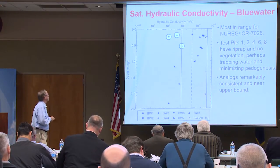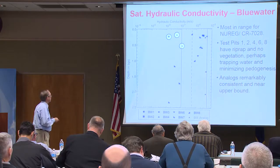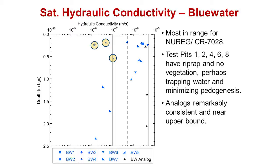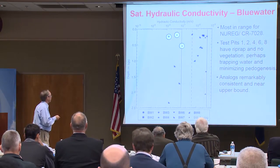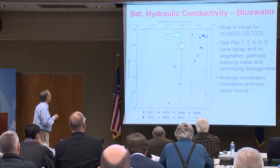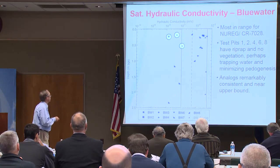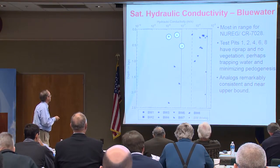So here's some data for saturated hydraulic conductivity for the Blue Water site. Again, here are the analogs, amazingly consistent, in fact. And a number of measurements really indicate that as a function of depth, we have changes occurring in the saturated hydraulic conductivity, such that at shallower depth there's a lot greater change. These are calculated hydraulic conductivities based on the properties of the material as it was in the original cover. So these are pretty representative of what they should have been, and here we see substantial changes by over an order of magnitude, 2 orders of magnitude really.